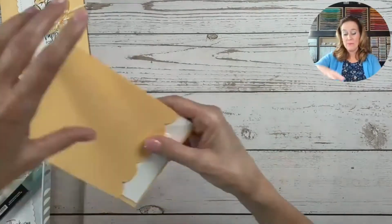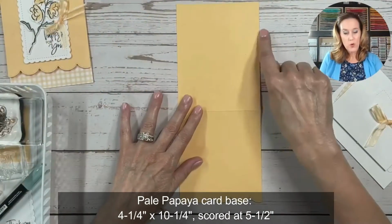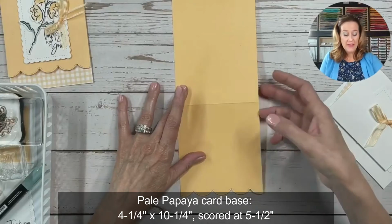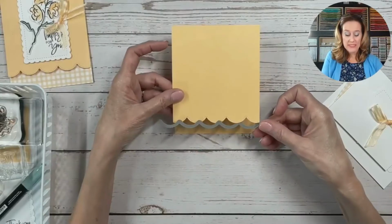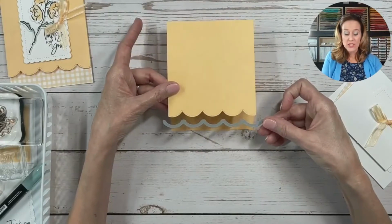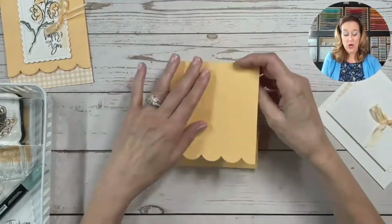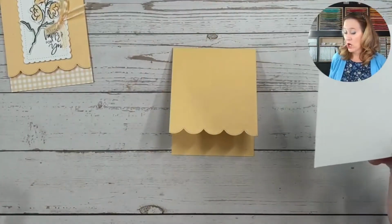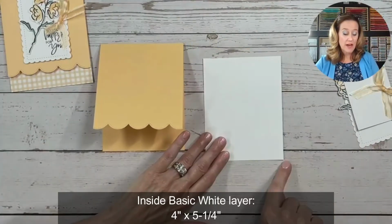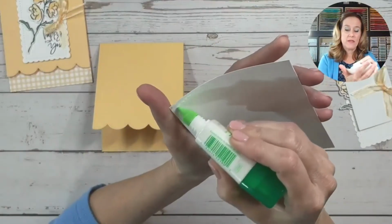All right, so what I did is I started off with a piece of the Pale Papaya cardstock, and it measures 4 1/4 by 10 1/4. And then I took that really cool scallop die from the Scallop Contours dies, and I just cut off the edge here so that I had a really fun scalloped edge along the front of my card. And then I'm going to take a piece of basic white cardstock that measures 4 by 5 1/4, and I'm going to put that in first. Just going to put that on the inside.